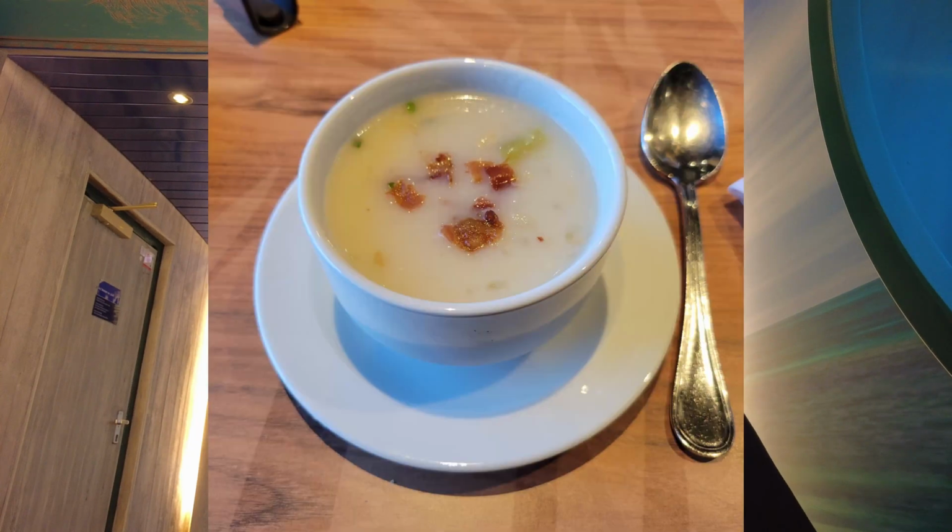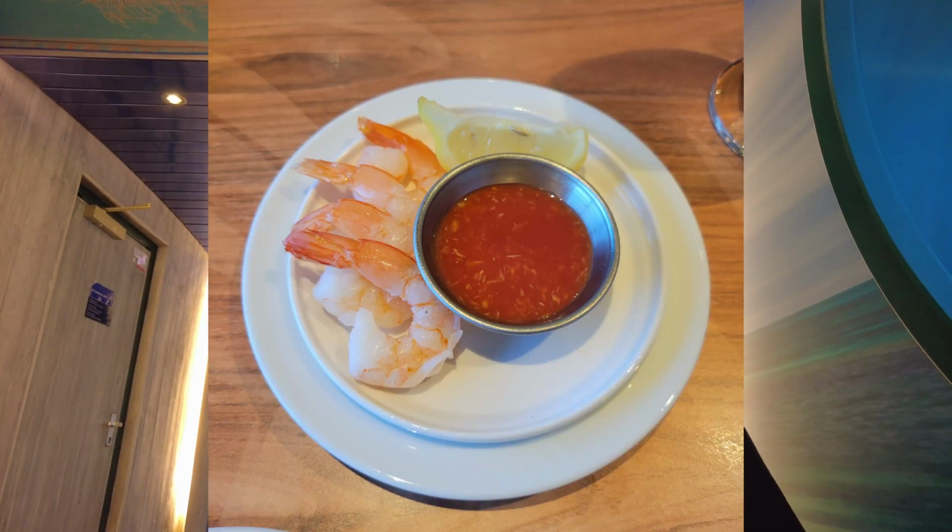So off of that menu, what would you have gotten? I started off with the clam chowder. Not a super creamy soup, but it had a lot of flavor, a lot of clams, and some bacon crumbles on top of it. Anything with bacon's got to be good, right? And also the shrimp cocktail, 4 medium-sized shrimp, a little cup of cocktail sauce, and a lemon wedge. What more do you need?